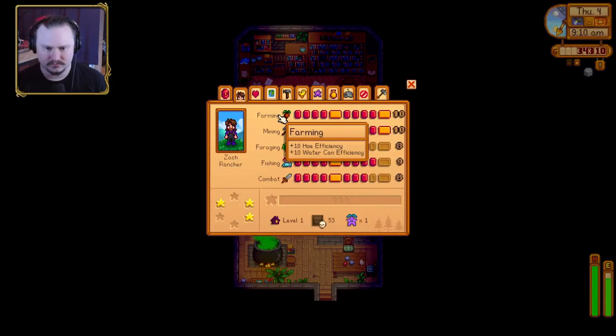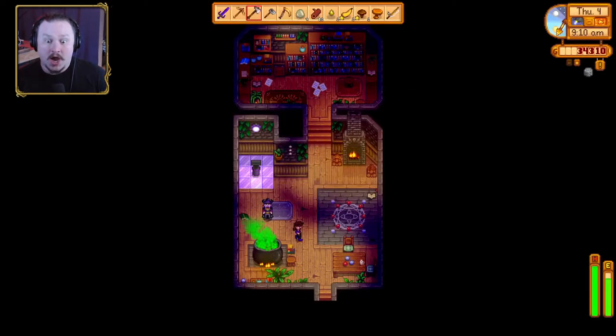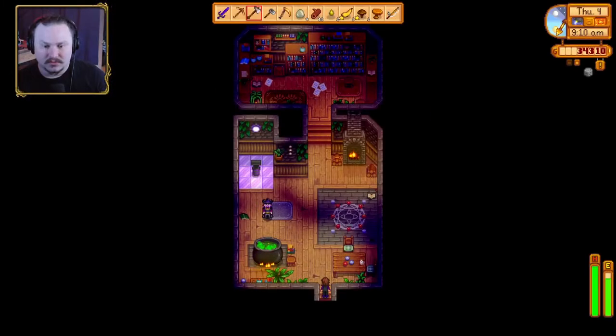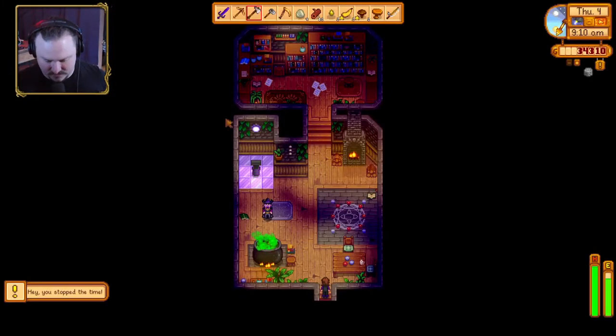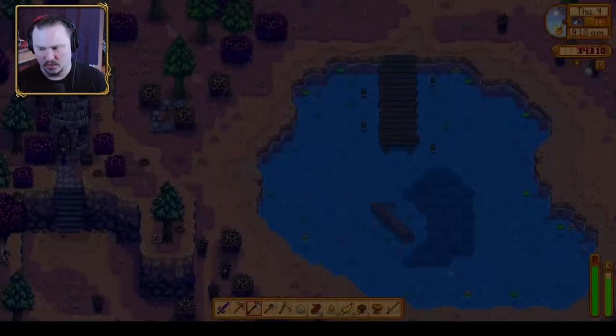So, the picture that I posted of the ducklings asleep. He got 4! What? My boy is at Heart Event 4. Hold on. Oh, sweet. Wizard, Stardew Events, Heart Events, Number 4. Gain access to the basement of the Wizard's Tower where they can change their character's appearance with the Shrine of Illusions. 500 gold.